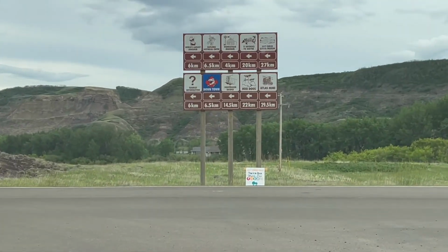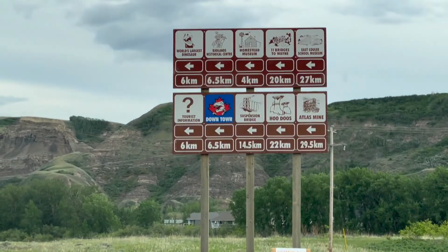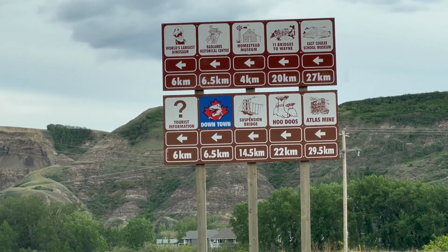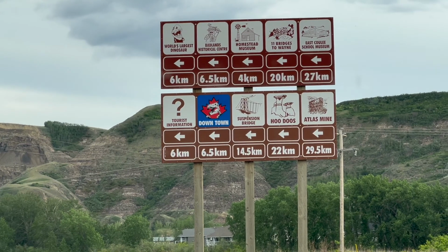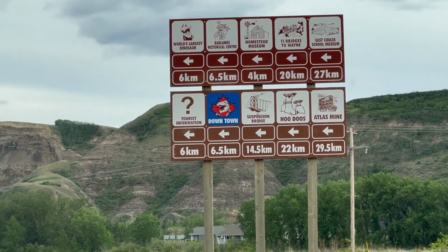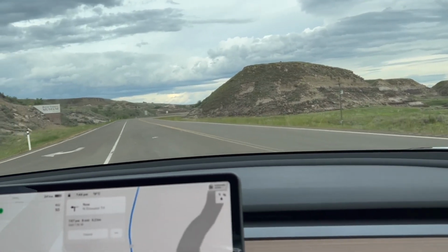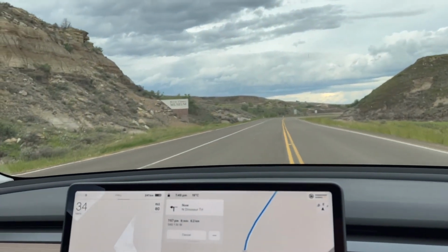World's largest dinosaur. Everything is that direction, so why do they need the sign? You're right. I mean, unless you want to go the other way. I really want to know what's the other way. They're diverting us. They don't want me going there. I think it's made by the chipmunks.